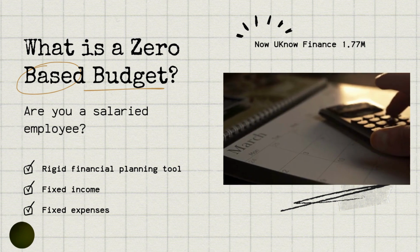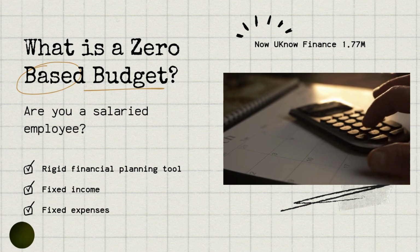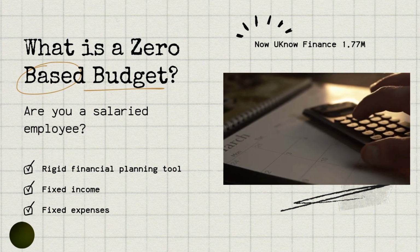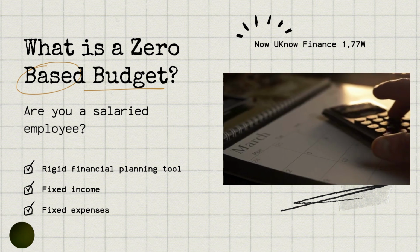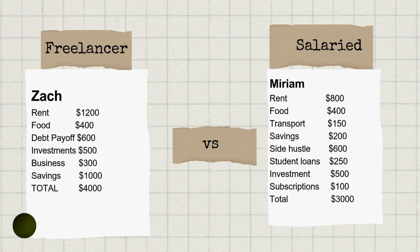Let's take an example of, let's say, Zach, who earns $4,000 in a month. He assigns $1,200 to rent, 400 to food, 600 to debt payoff, 500 to investments, 300 to business, 1,000 to savings, and it totals up to $4,000. So zero left unassigned. On the other hand, we have Miriam who has a take home of $3,000. For rent, she assigns $800, food $400, transport 150, savings $200, business $600, student loans $250, investment $500, subscriptions $100, totaling $3,000.